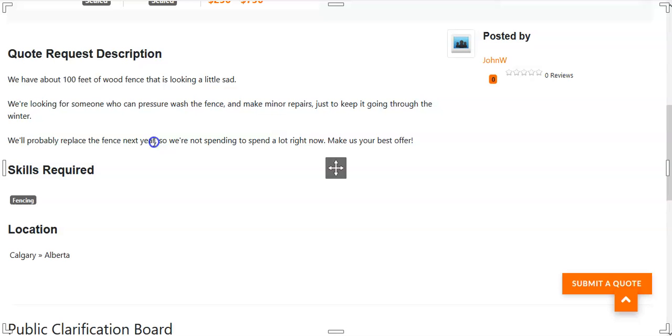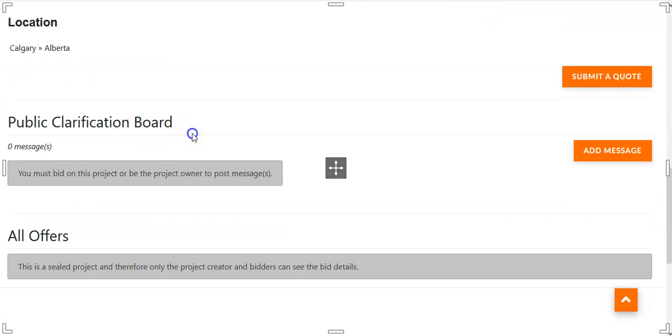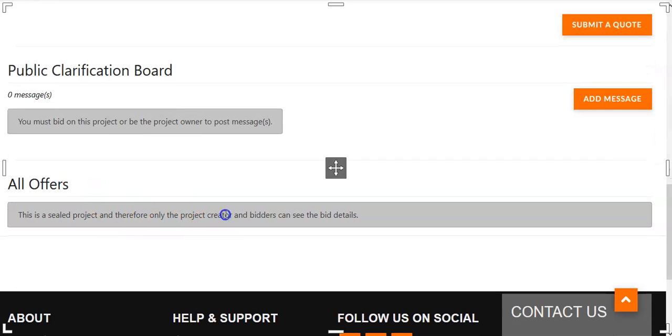But it also tells you that this guy is thinking to replace the fence next year. So if you're looking for a repeat business type situation, you can maybe contact the customer through here, get this small job, and build your business so that next year when he's looking for a fence, he contacts you for a quote. Then it'll tell you what skills are required and what location. If the customer has uploaded any drawings, pictures, videos, or anything like that, that'll also show up on the quote request here. And there is a public clarification board where you can post a message. If you've bid on the job and you need to know something, you can post it over here. And then obviously it's a sealed project. All the projects on Jobbie.ca are sealed so that it's fair for everybody and so that everybody gets a better deal out of it.